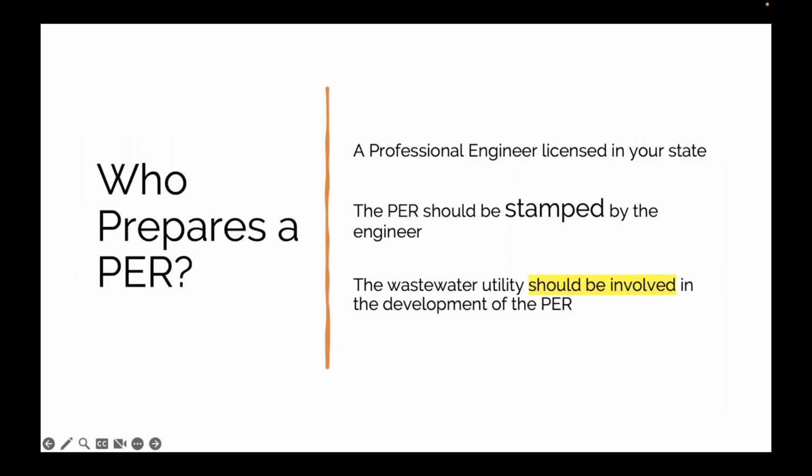So who's going to prepare your PER? A professional engineer licensed in your state is the most likely route that you're going to go. I don't know if any states don't require that, but we'll leave the possibility that there may be a state that doesn't. But typically it has to be a professional engineer that's licensed in your state.